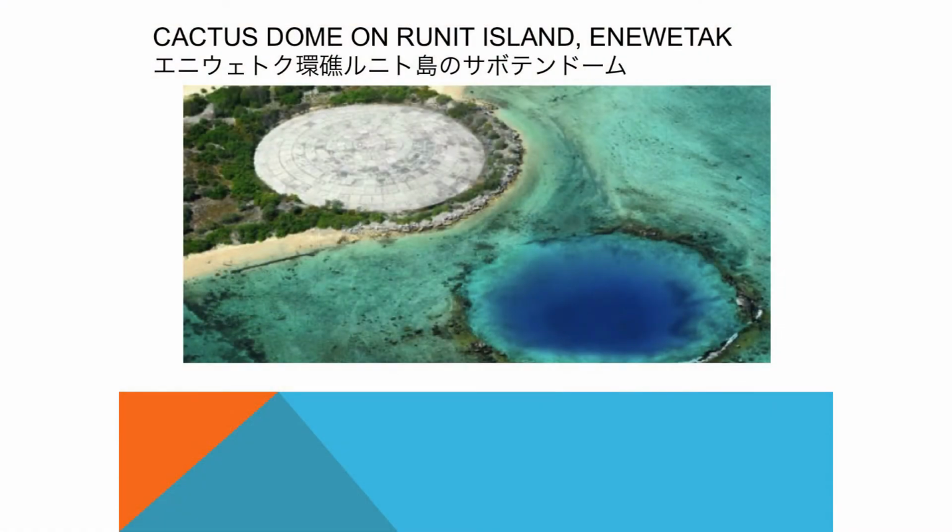And one of the other things I would like to mention: if you guys saw that dome, that cactus dome that houses all that nuclear waste, it's leaking. It's leaking. And one of my friends that came on Peace Boat is really upset because with sea level rise, every time the sea comes, it just seeps into the water every single time.